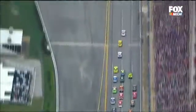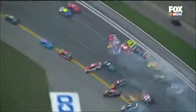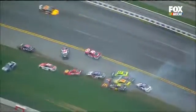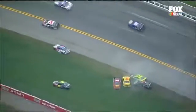Through the tri-oval, and here he comes again. Boom. See that when he hit him that first time, it just made Jimmy have to react and go right a little bit. And as he came in on that second bump, it just turned him. I mean, that's just aggressive racing that we see here at Talladega, if you're going to make a move and push that car forward.